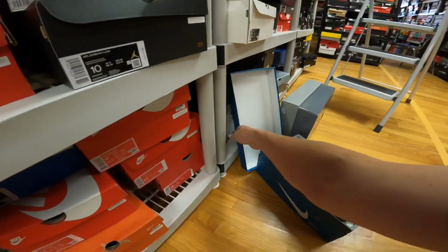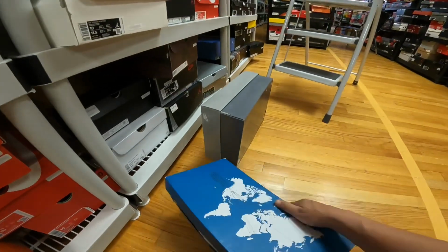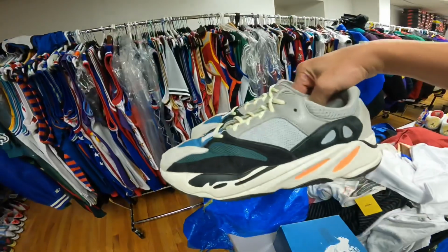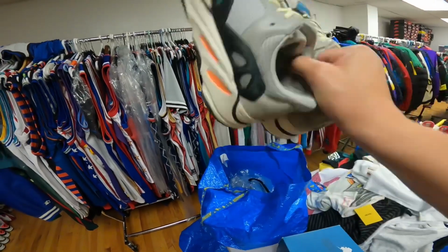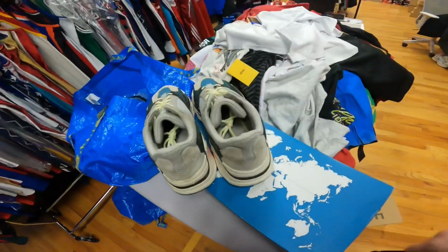We also sold another beater Yeezy, and that's always good. Also sold these cooked size 11 Wave Runners, so we're going to ship both of these in. This pair is sold via GOAT, this pair is sold via eBay. It's been a great day today on the eBay. It's been a great day in stores. Sales are up 42.7% in the last 31 days.